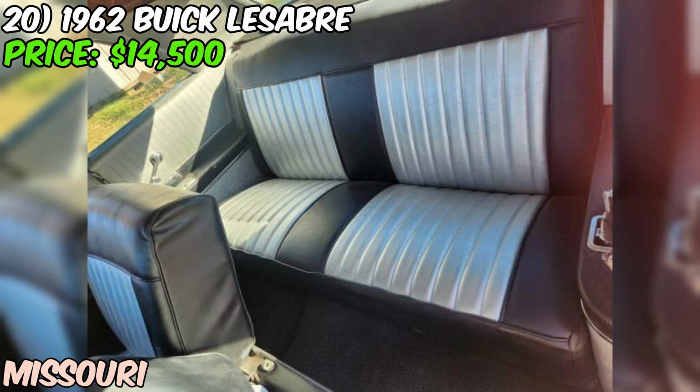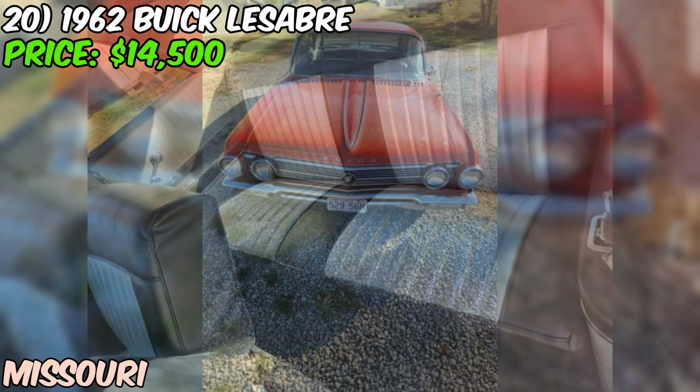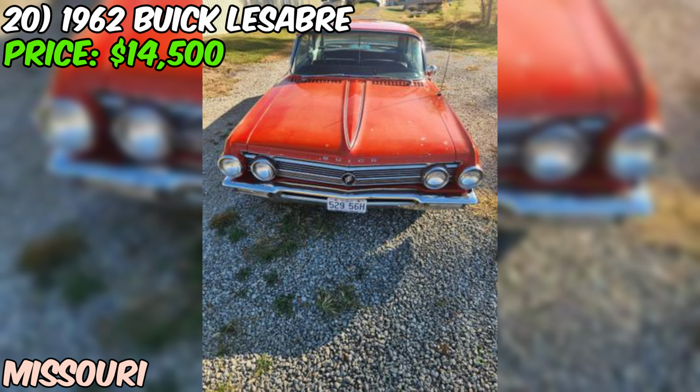This would make an awesome cruiser that you could actually use regularly thanks to those practical upgrades. Plus, these early 60s Buicks are starting to gain more attention in the collector market.